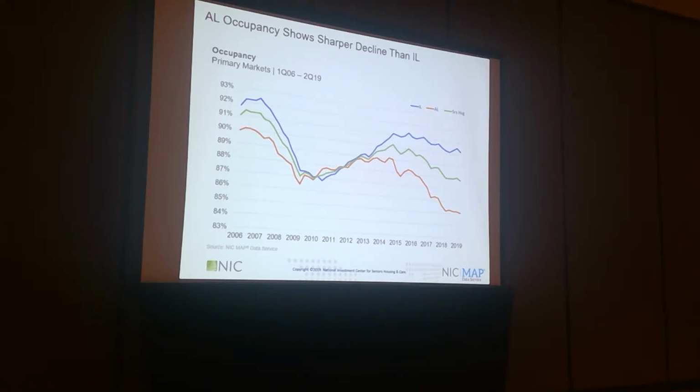Yes? I think that's kind of what contributed. We had quite a big spread in '06, '07, and then as we hit the recession, that spread narrowed. Is that kind of why they determined that it was more recession-proof?